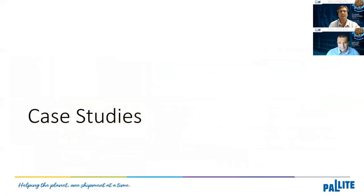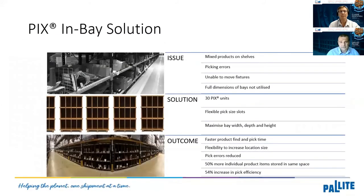Have got some case studies, so we're just going to try and bring it to life. This is our very first customer. It was a K&N site, and what they did, they trialed 30 what we call PIX 12 units. So it's got 12 pick faces. It's just to give you an idea, each unit is 1200 mil wide, 1000 mil deep. So it sits on a UK footprint, and it's about 1.94 meters high. So it sits nicely in that bay.